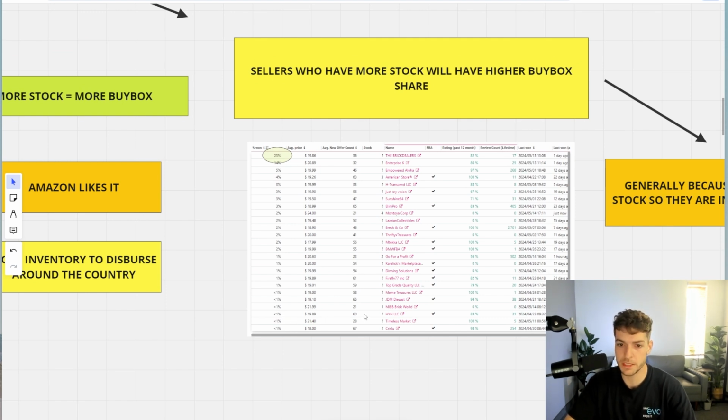Most likely what it means here is they might only have 10 in stock. So they sold through the 10 in 2 days. So obviously they're only going to have 1% because they've only been in stock for 2 days, whereas this seller might have been in stock for 30 days. So obviously they're going to have a much higher percentage, okay?